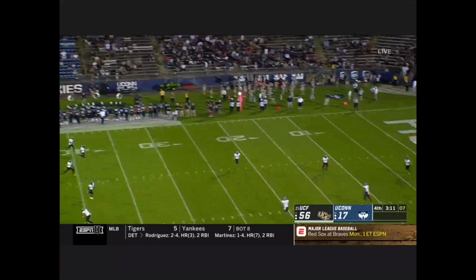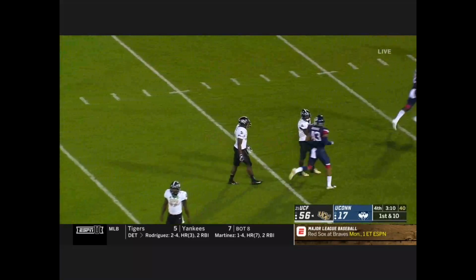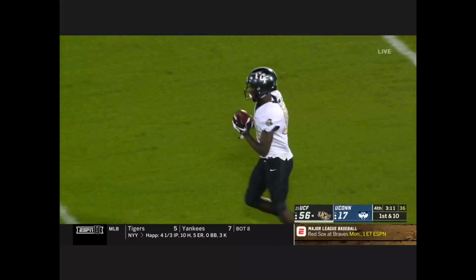This is a short kickoff for Tarbert. That's a fair catch. That's a new rule in college football: fair catches inside the 25. Number 30 called for and completed a fair catch. By rule, the ball is placed at the 25-yard line.